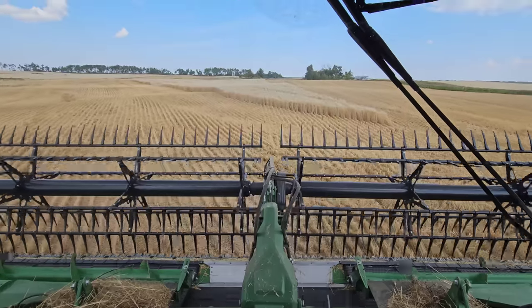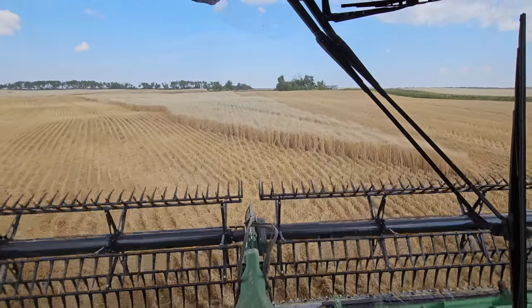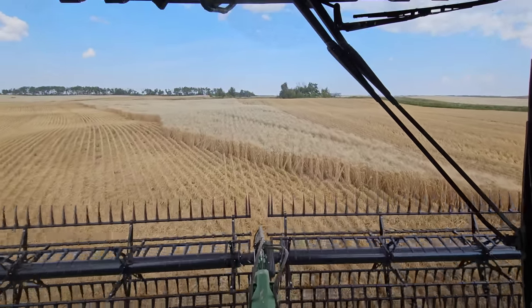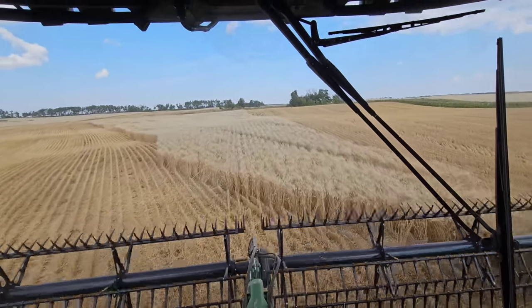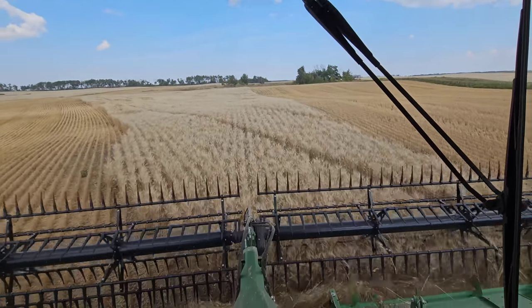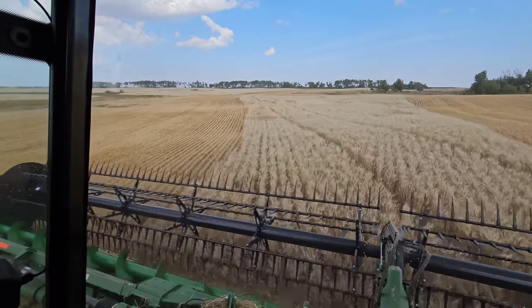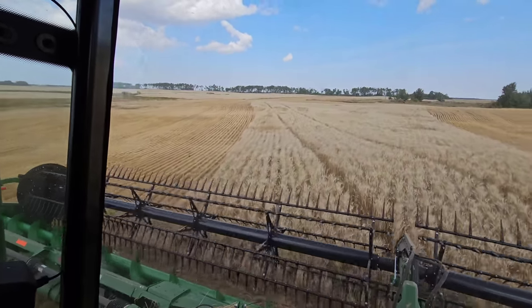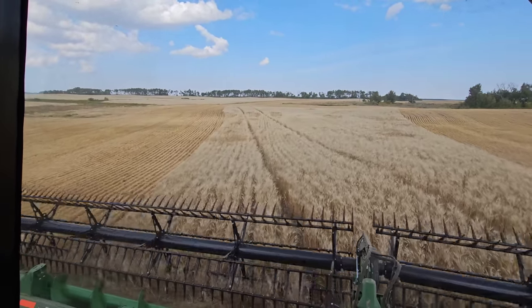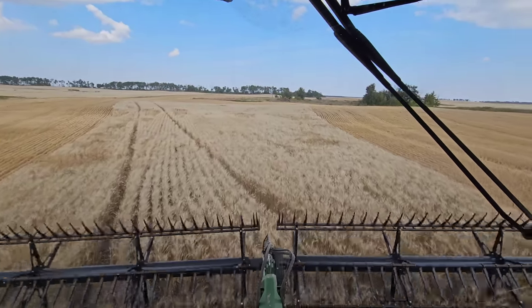It is a bit of a risky gamble to grow durum up here for mildew reasons and fusarium reasons, basically disease reasons and mold and all that fun stuff. But it is working out. I'm going to pick this reel up just a little bit. This year, it's working out this year. Will it work out next year? Who knows? Who knows? But super happy about it.